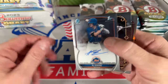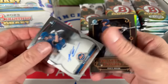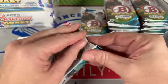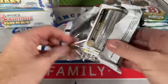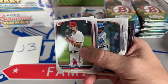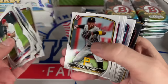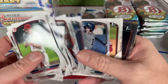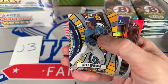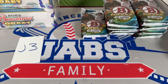Thank you very much. There's AJ Ewing. That one is just a base auto, but he is a fourth round pick. Javier says, time to pull that Brady. I hope so. That'll be nice. Someone says all autos are in the next to last row. Did this experiment with my dad. Mike says, of all the times I've seen it pull in the break, it's always on the back. Man, I feel like we've broken not a crazy amount of Bowman Draft, but maybe we just haven't opened enough yet to find it. There's Blake Mitchell, Bowman Chrome, and we're on to our next box.